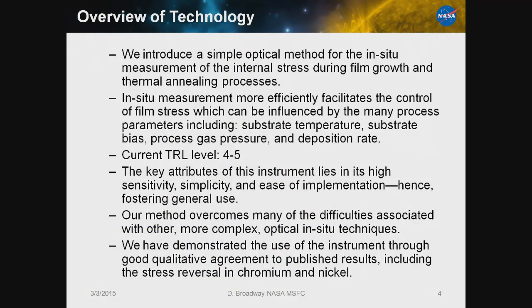So overview of the technology. Again, this is an optical method for the in-situ measurement of the internal stress, as I mentioned, during film growth and thermal annealing processes. In-situ measurement, the advantages are clear. We can more efficiently facilitate the control of the film stress, which is influenced by many process parameters, particularly for a process of thin film deposition called magnetron sputtering, which is very sensitive to substrate temperature, substrate bias, process gas pressure, and deposition rate, for example.